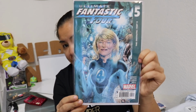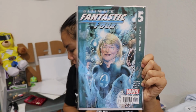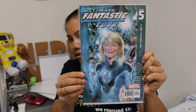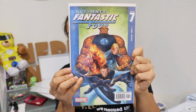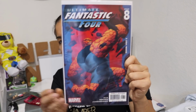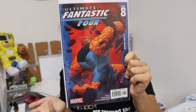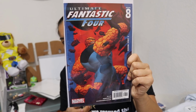The next comic that we got is Ultimate Fantastic Four. This is priced at $2.25. I don't know when it's from, but it's issue number 5. And then the next issue, I don't think that they had issue number 6, but we got the Ultimate Fantastic Four issue number 7, Doom Part 1, priced at $2.25. And then we got Ultimate Fantastic Four, Doom Part 2, issue number 8. So again, they didn't have issue 6, but we at least got the Doom Part 1 and Doom Part 2 set together, which is really cool.